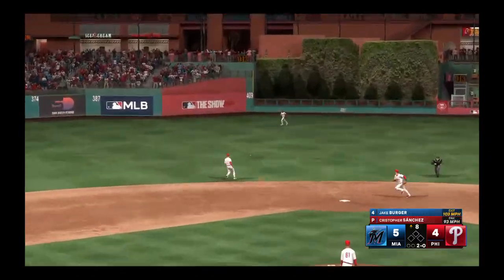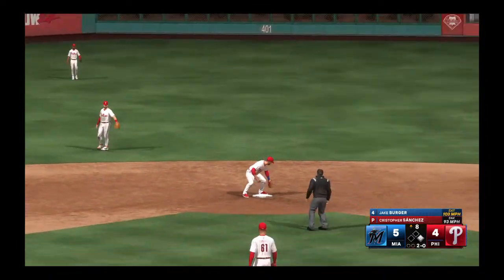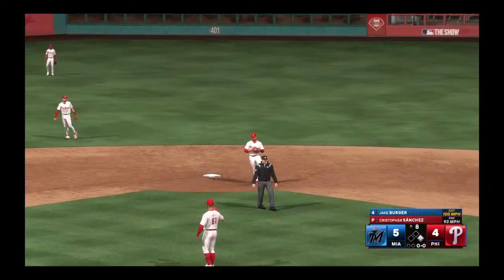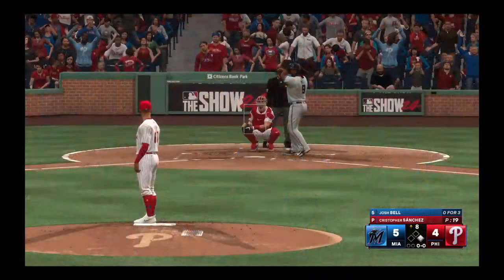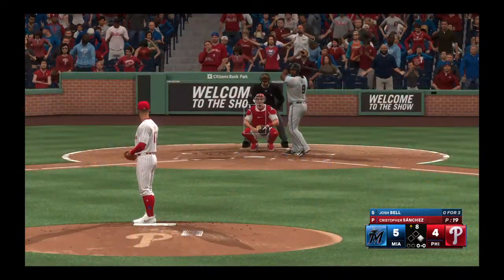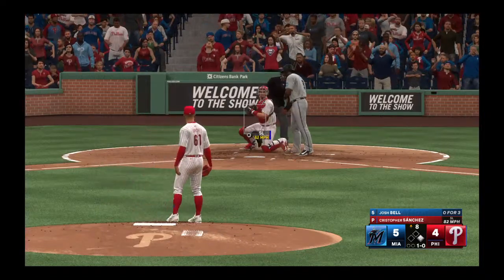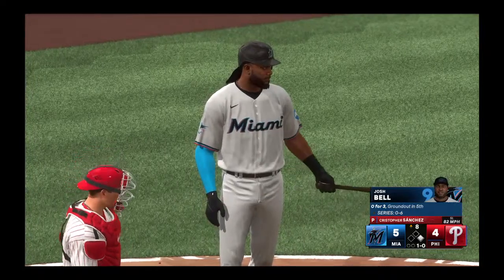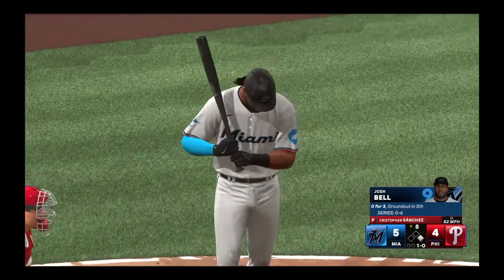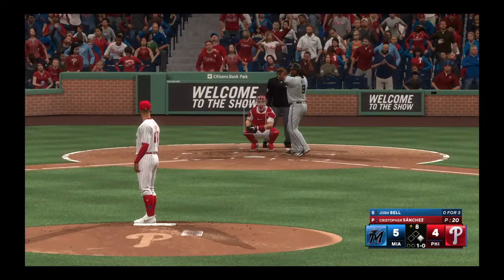Ground ball up the middle. That's a base hit. So a man on base to start the inning. Josh Bell, the next up for the Marlins. 0 for 3 with 2 groundouts and a strikeout. Just missed. Ball 1, no strike. Burger aboard here at first with nobody out.